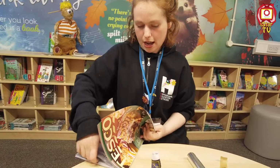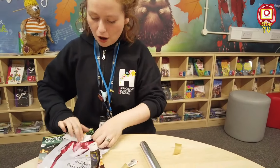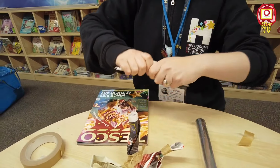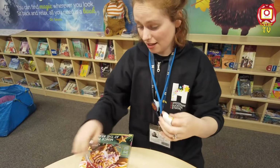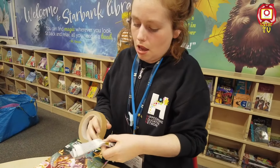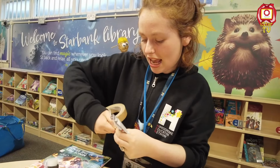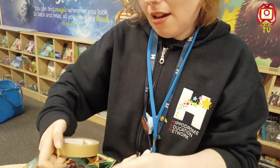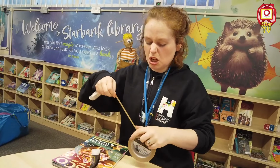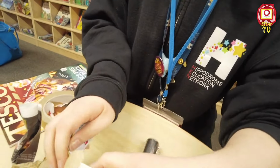Let's rip one out. We're gonna give it one last roll, and this is going to be the leg. So, tube paper in half. I'm just gonna put a piece in the middle. There we go. Give that a rip. I think this has taken me 2-3 minutes to do. That is how simple it is. That is how quick it can be.